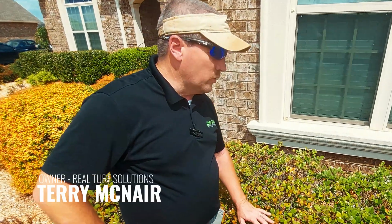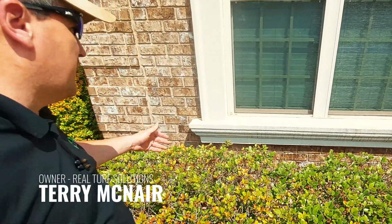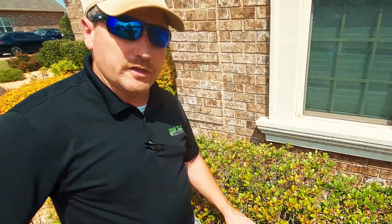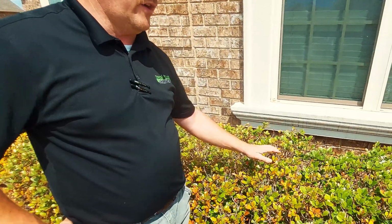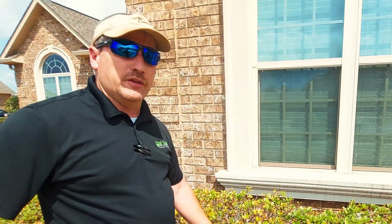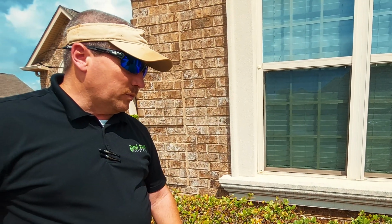Hey, so just wanted to go over this plant right here behind me. You can see it. It's a nice hedge in front of this nice home. And this is called an Indian Hawthorn. This Indian Hawthorn is very well known. We've used a lot of it over the years, a lot of it in the landscape out there in people's homes.